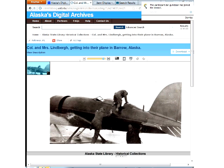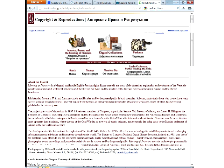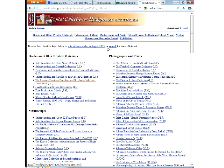The Library of Congress, let me see if I can get to this here. This Meeting of Frontiers is a collection that LC has been working on. They went live in 1999, so it's kind of the older brother of the VILDA consortium, and a number of the Alaskan institutions have contributed to it. It's a huge and perplexing site. There's just a lot of material in it. But I encourage any of you to look.